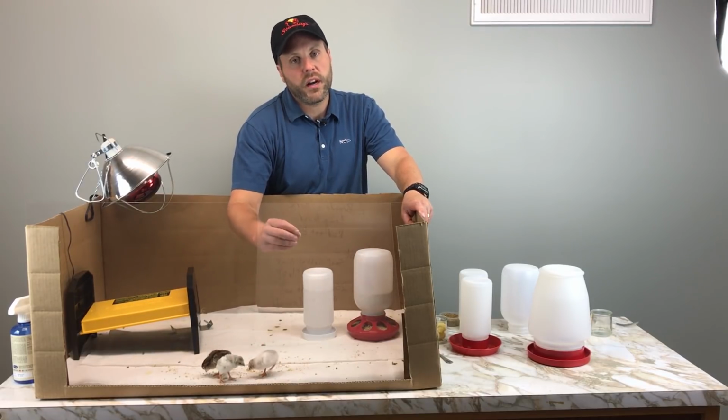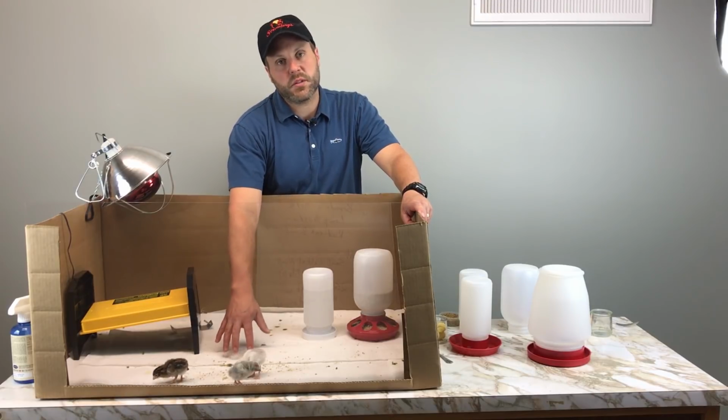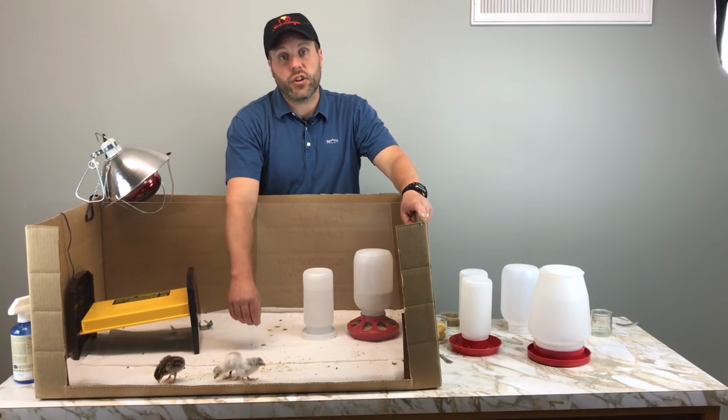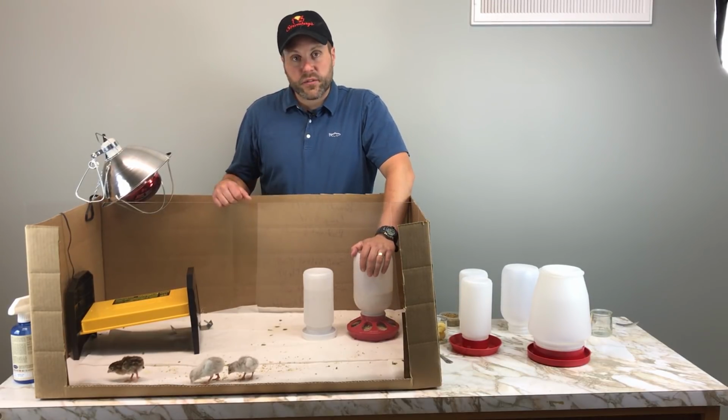As I mentioned before, that is a way to get coccidiosis, and so we don't want them to be eating off the floor and getting into their droppings. So that's one thing there. So that, I think, covers us for chick food.